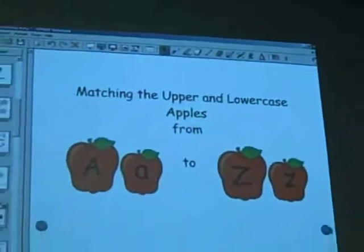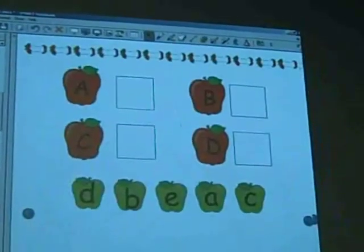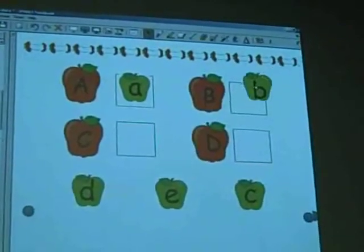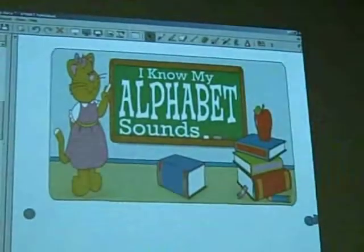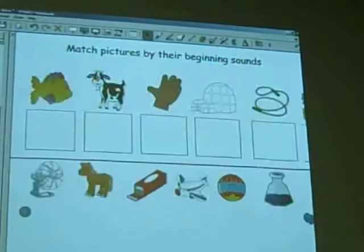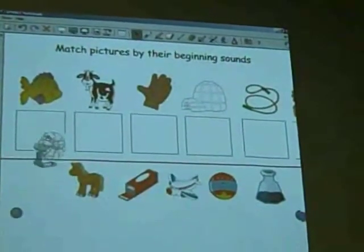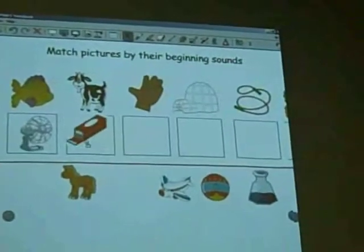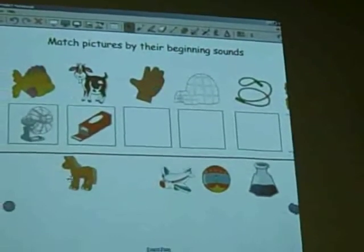This is another one where we use upper and lowercase letters. They can drag the lowercase letter to match the capital letter. In this one, I know my alphabet sounds, they would look at the picture fish and look at the bottom and find the picture that does match, goat. They might have someone to say and help them through it. And then we also have one with the letters there.